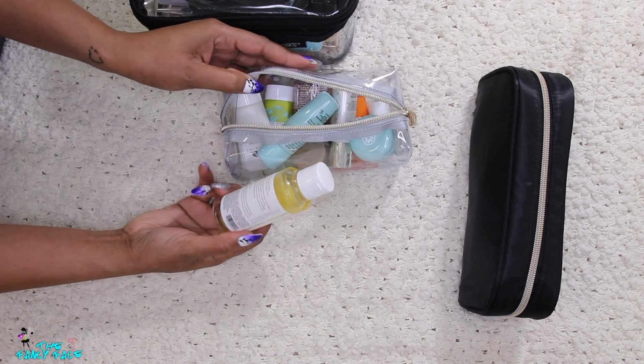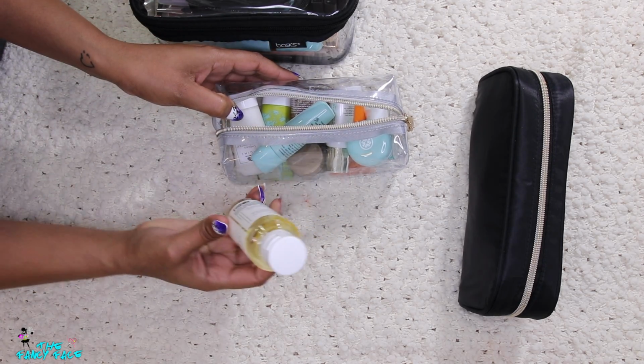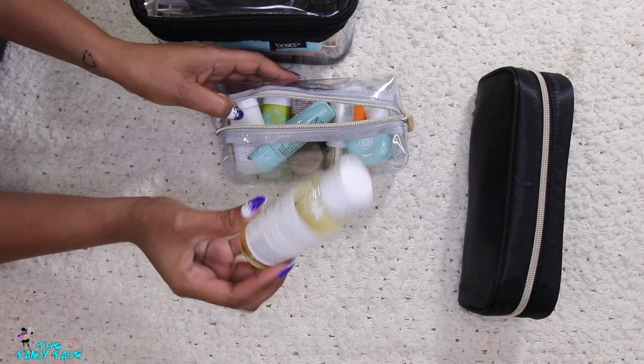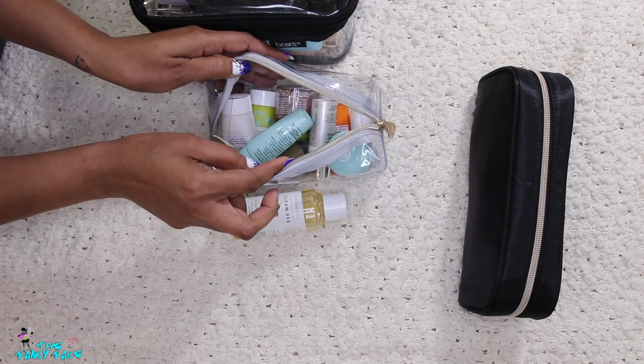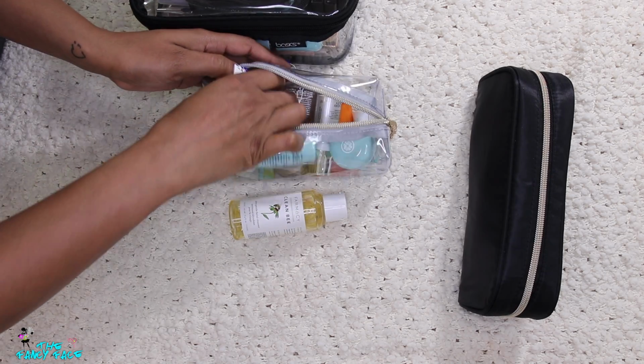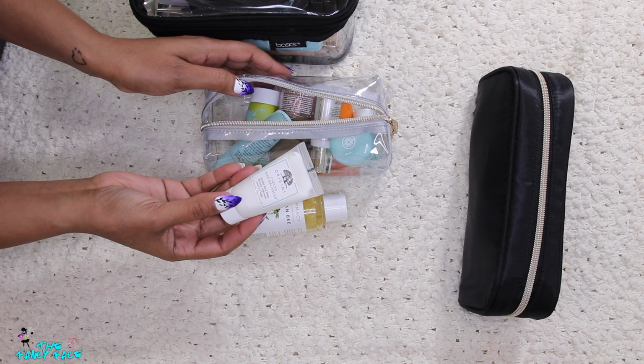So I have my facial cleanser. This is the one that I always bring with me. It's the Pharmacy Clean Bee Cleanser. I'm down to just a little bit in this, but I'll refill this bottle and take it with me. I also have my Checks and Balances Frothy Face Wash from Origins.